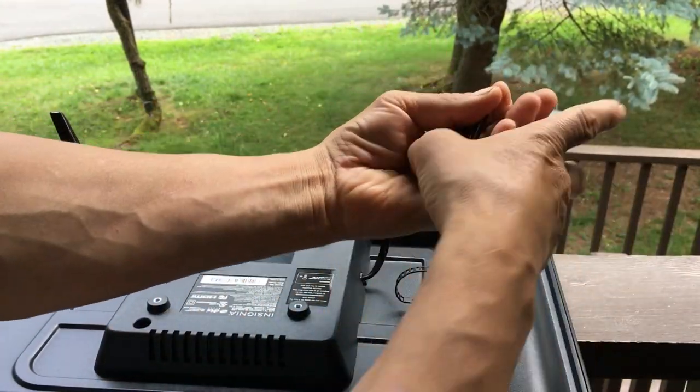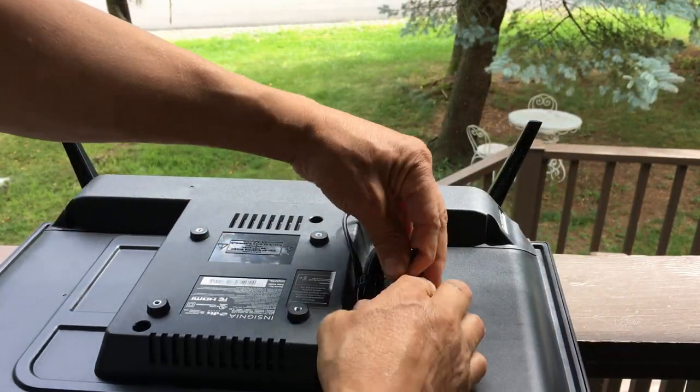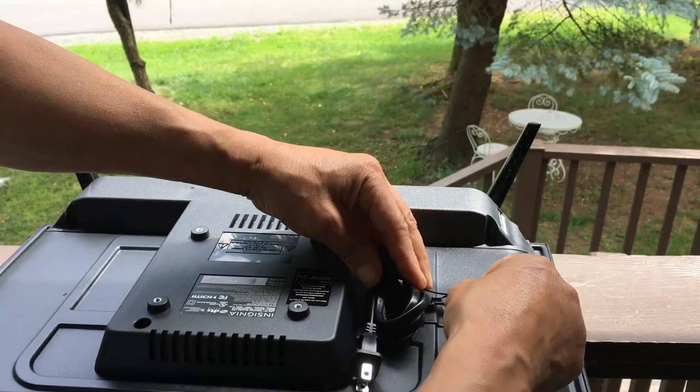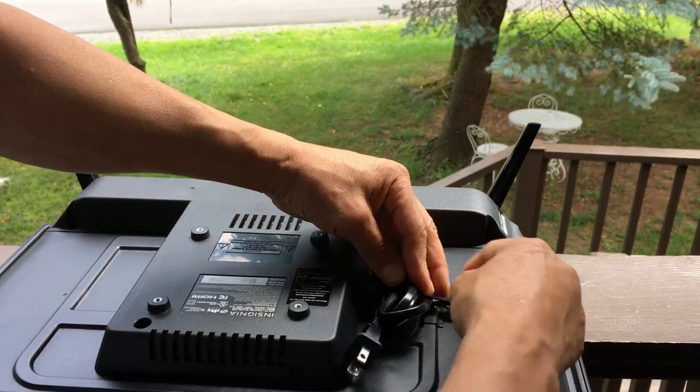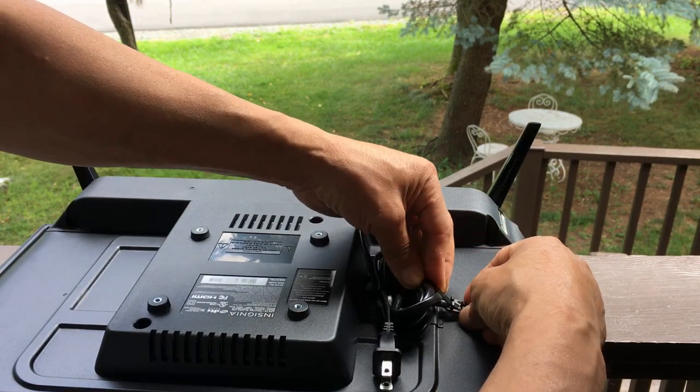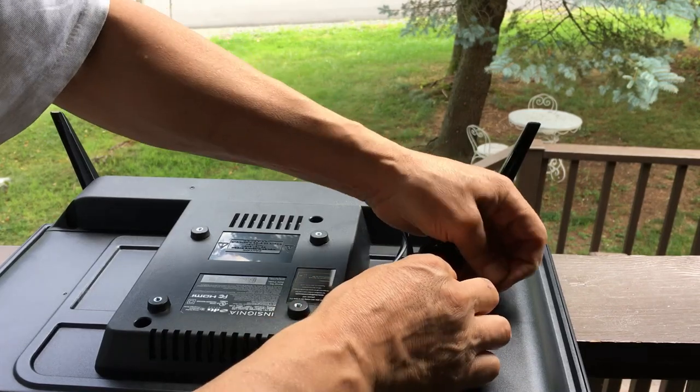Like I said, I'm returning it. And I'll just show you a quick look at the end. I took a lot of pictures, so you get a lot of details of the item if you wait towards the end. I'll be showing some of the literature that comes with the TV.